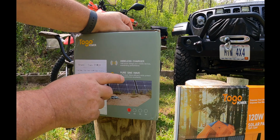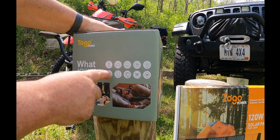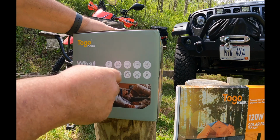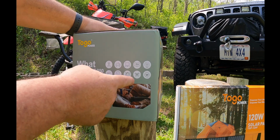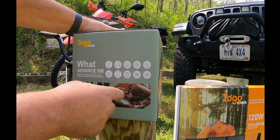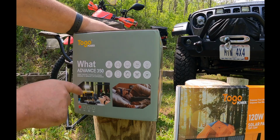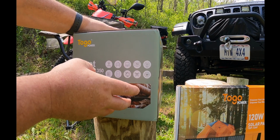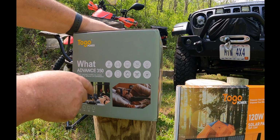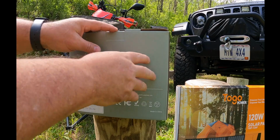This is also a pure sine wave. You want to make sure you get a pure sine wave, and this shows here on this side different things that you can run off of it: a TV, laptop, your gaming stuff. You can do your drones, you can do your GoPros, charge them. You can even run a fan in your tent, which would really be handy. All kinds of different things, lighting, and I have all this stuff set up where I'm going to be using it, so it will be nice to be able to have this and even like an iPad or something like that. So let's take this thing out of the box.